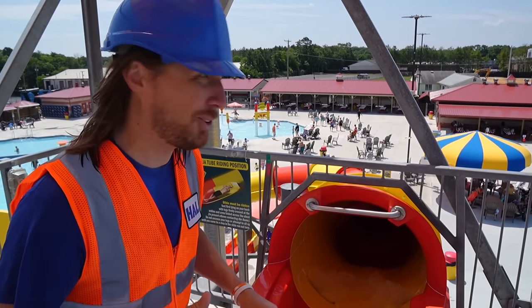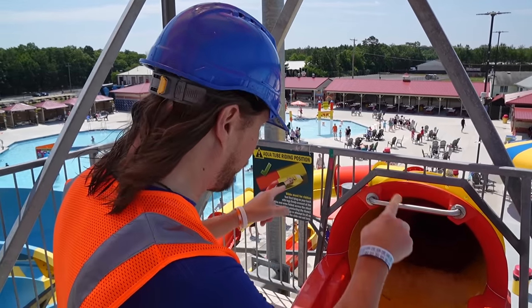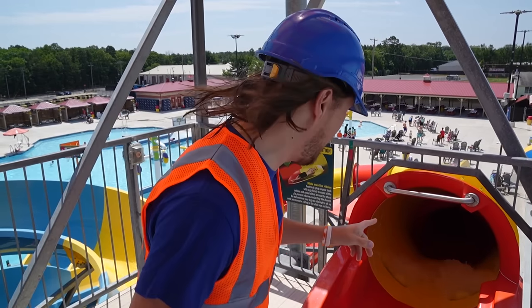Oh, now we get to ride the red and yellow one. And look, it's a tube. It's got a covering on it. Looks like this one is gonna be a lot of fun.